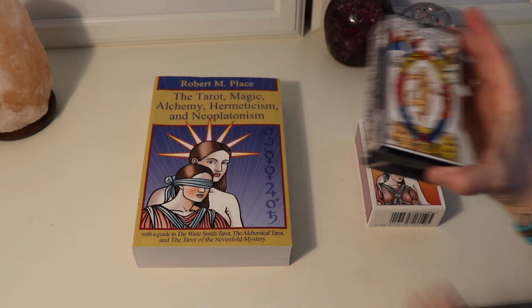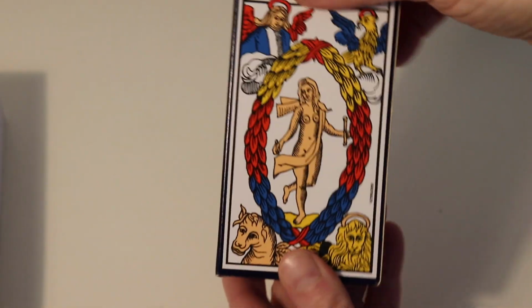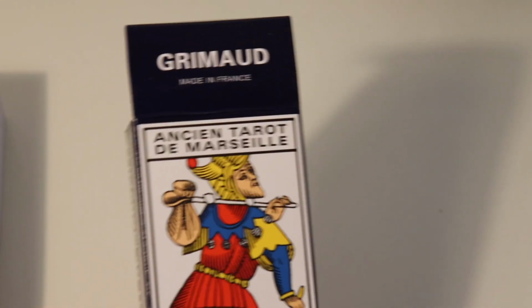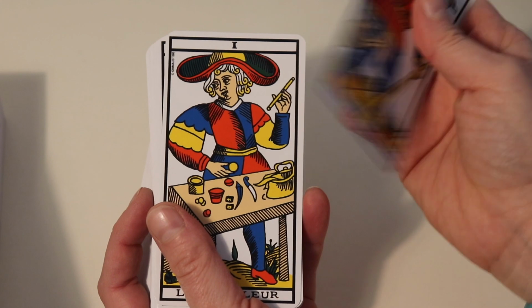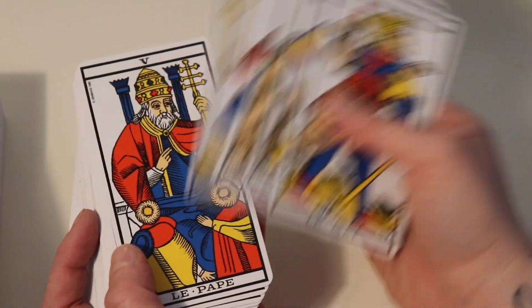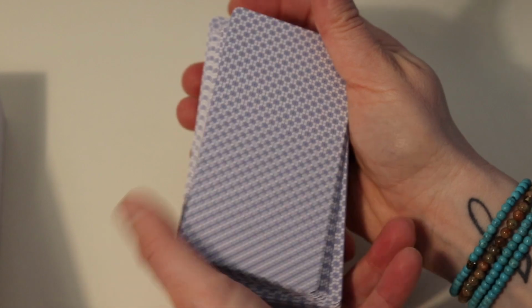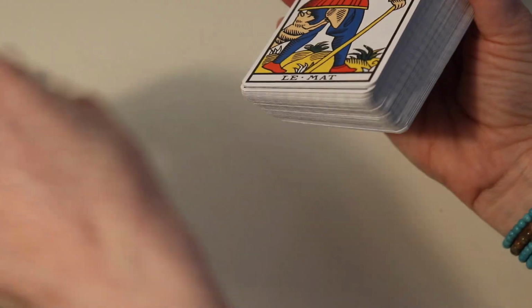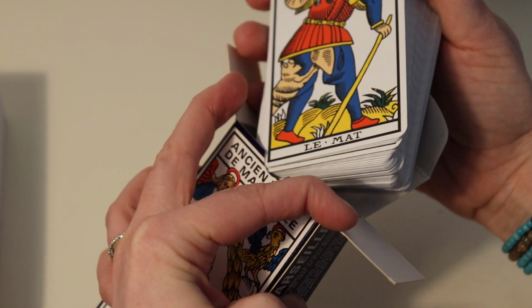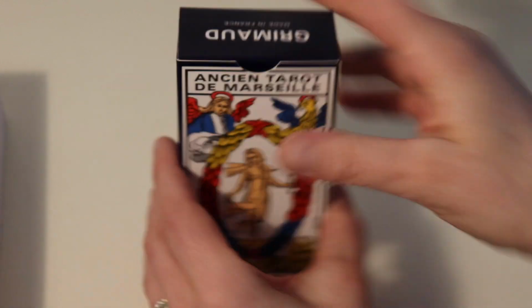Finally, my Marseille came. There's nothing special about this. You've seen a Marseille, you know what a Marseille is, but I'm just gonna show you quickly. So this is the Grimaud Ancient Tarot of Marseille, and the deck quality is super nice. I didn't know what to expect, but they feel super durable, with clear colors and clear images. So with this deck, I can continue deeper into my Marseille studies. But to be honest, now with the Robert Place decks arriving, Marseille can wait a bit.